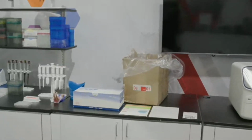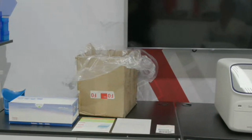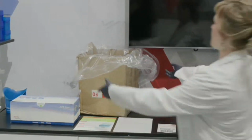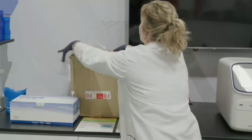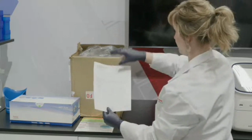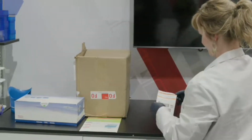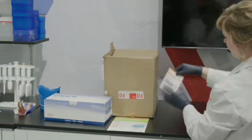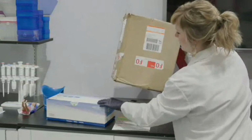So once that's full, Megan, if you let Dr. Roberts know, just tape that sucker up, put that shipping label on there. Yeah, forgot. Got to tape it up and put that insert on there. And just tell her to give FedEx a ring. They'll come pick it up.